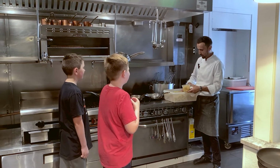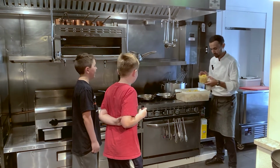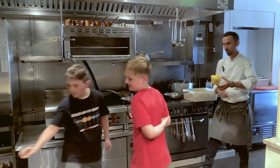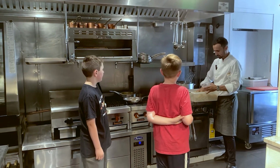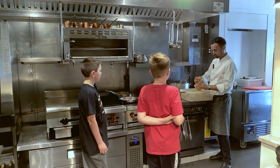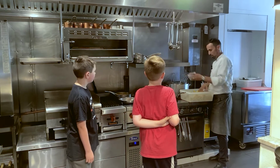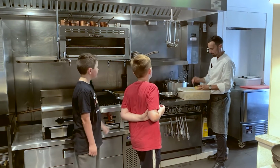Okay, so we go for pasta portion. Are you guys hungry? Okay, do me a favor, throw this one in the garbage, please. Okay, so 1. 2. So we're gonna use 1 container for each sauce.